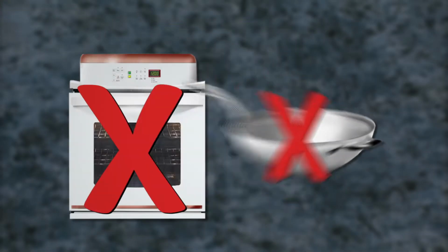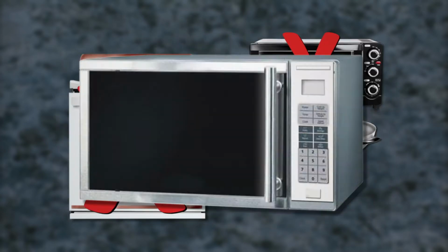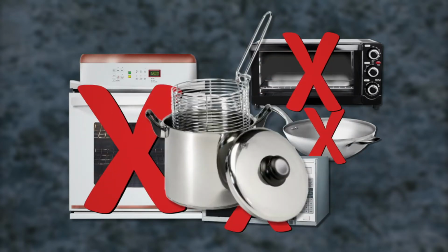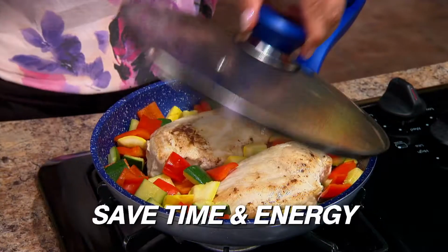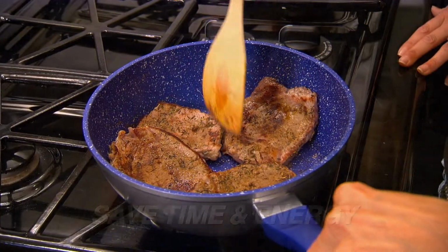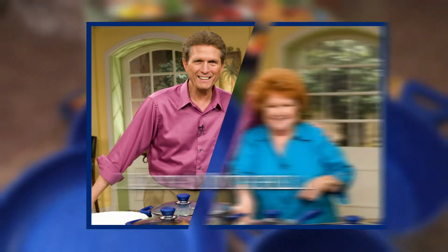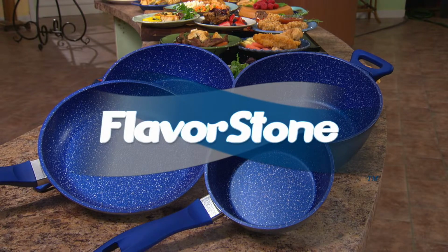Don't turn on that big oven. Put away your wok. Forget countertop convection ovens that tend to dry out food. Free yourself from disappointing microwave food. And don't spend money on a deep fryer because you can now stir fry, deep fry, grill, bake, and save time and energy with just one amazing cookware line. Let's now join Jim Caldwell and America's favorite cooking expert, Kathy Mitchell, and discover Flavorstone.